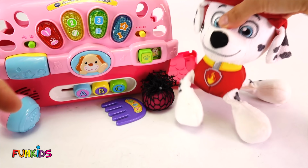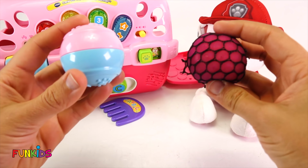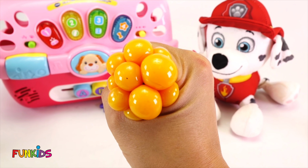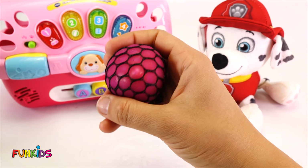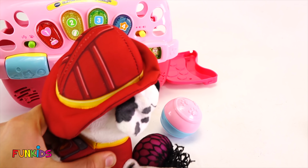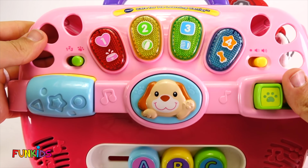All right, we have one more thing to play with. Do you want to play with me? Can you find my ball? We have two balls. We have this fun ball and this mesh ball. Look, it's pink and it turns orange. All right, go get it, Marshall. Woof, woof. Good job, Marshall. You are good at playing fetch. All right, now let's just learn a couple things from our pet carrier.